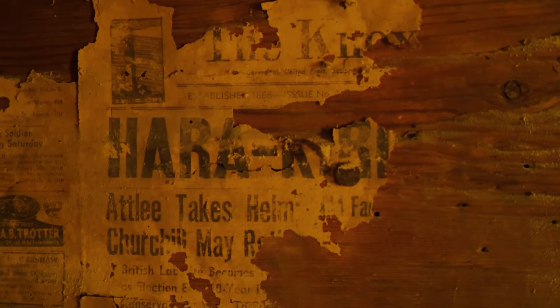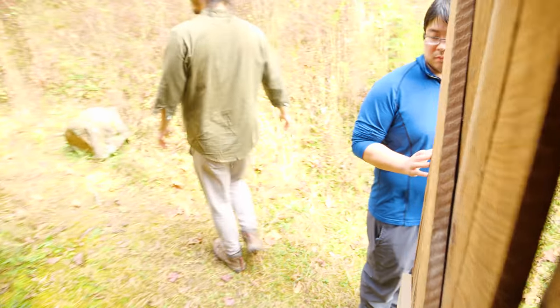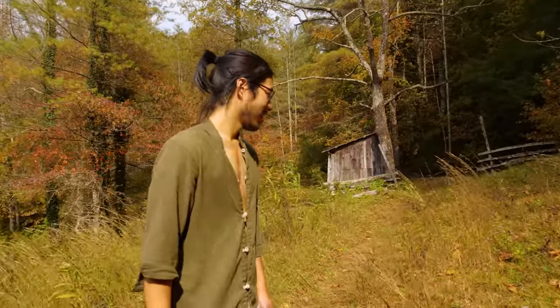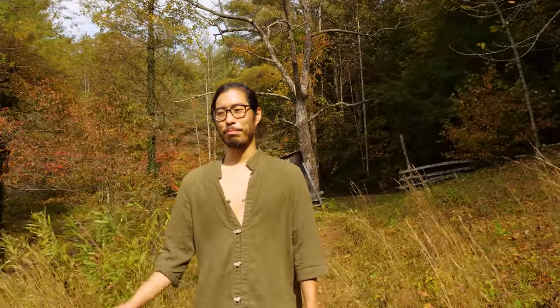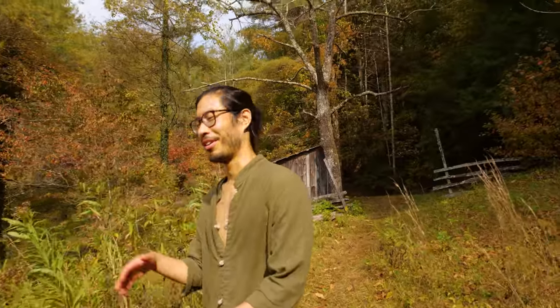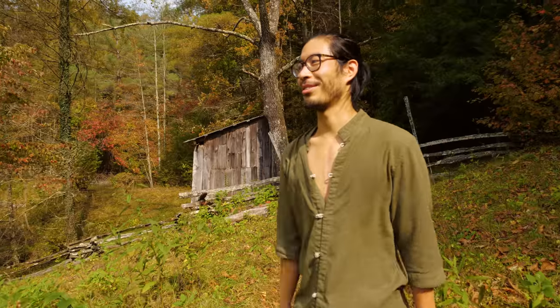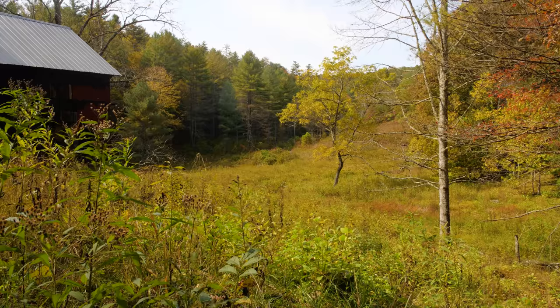Wow, this is like the front page, something about Churchill. It's weird how people who lived here back then experienced reality the same way we do. We always think of the 50s or any past era as being in sepia tone. But they saw basically this with real human eyeballs.